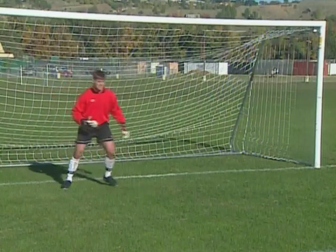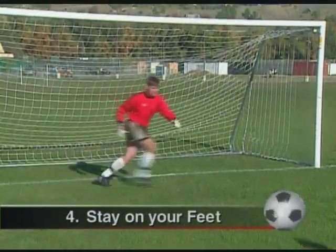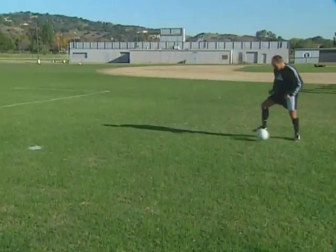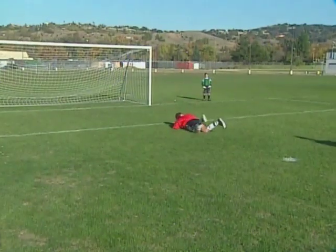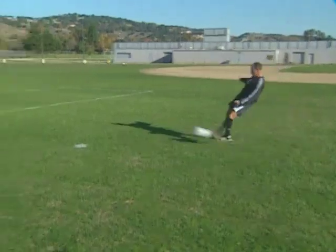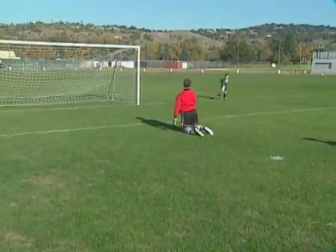The next principle is stay on your feet as long as possible. If you can move into the line of the flight of the ball and therefore avoid the necessity to make a dive, so much the better. In this sequence here, Kevin has managed to stand up until the shot is on its way, and even though he's falling backwards a little, the ball hits him.